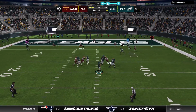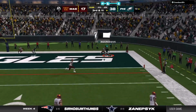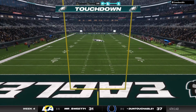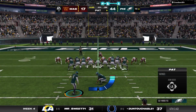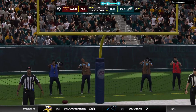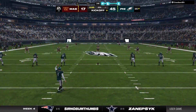Here's Hurts to throw. Escaping the pressure right. And that's going to be caught for an Eagles touchdown. A.J. Brown, his first touchdown on the year. And the Eagles are going to be moving to 4-0 as they extend their lead. Elliott good on the extra point, and that'll increase their lead to 28.